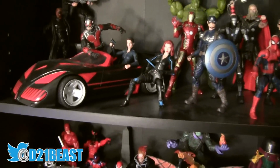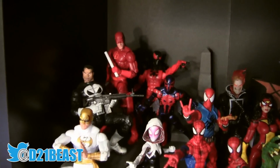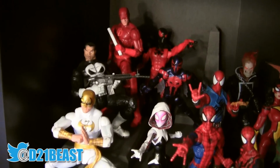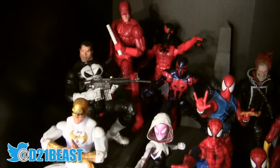And then coming down, we've got my Spider-Man shelf. In the back, we've got Scarlet Spider. We've got the Daredevil that came out last year. The Series 4 Punisher figure that might actually be replaced finally by the Walgreens Punisher coming out this year.